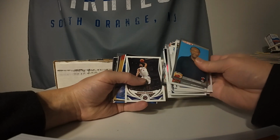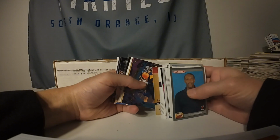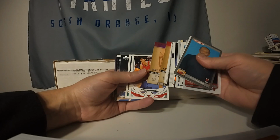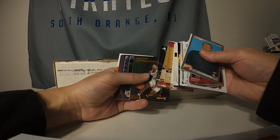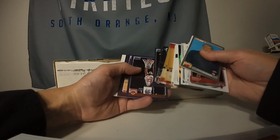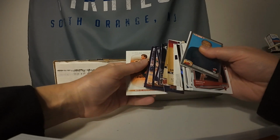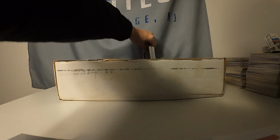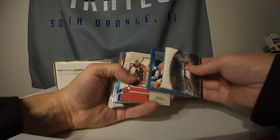Why? And that's an Artisans, Larry Hughes. Pretty cool looking card. Garnett. These look like early 2000s. Pippen on the Blazers. Just, I can't get used to seeing a card like that. More early 2000s.